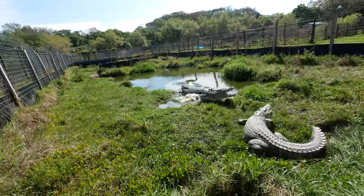I gotta show you guys this. These are the actual croc pens. Oh my gosh. Whoa!